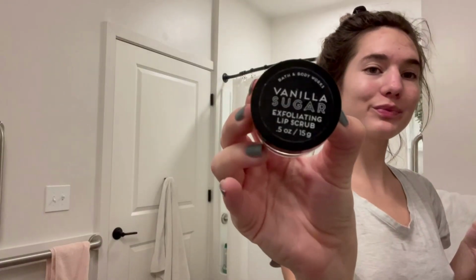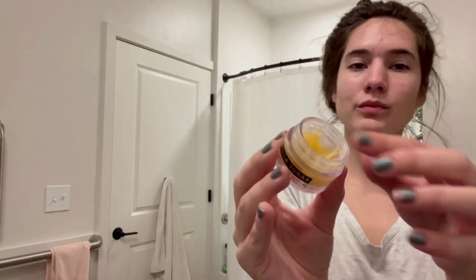Next, I'm going to be applying this vanilla sugar lip scrub. I absolutely love this scrub. It's just a great exfoliator for my lips. It just plumps them up and gets rid of all of the dead skin to make my lips super soft.